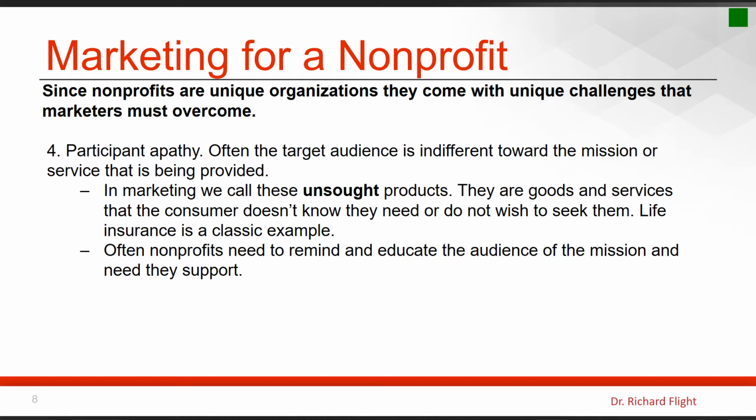So as a result, nonprofits focus on this. This is a big issue for nonprofits because a lot of times people don't realize they need the nonprofit or they need the services of it, and they need to be educated and reminded often that the mission of the nonprofit is something that's worth having.